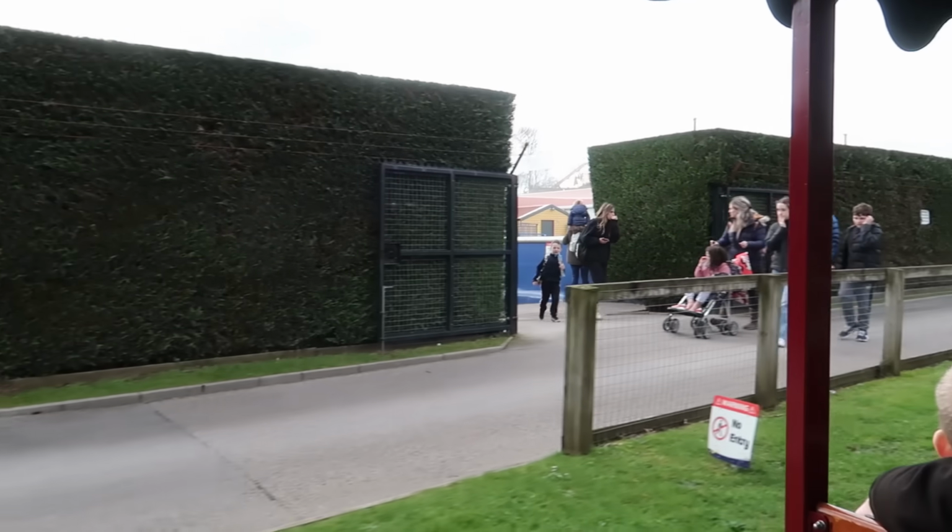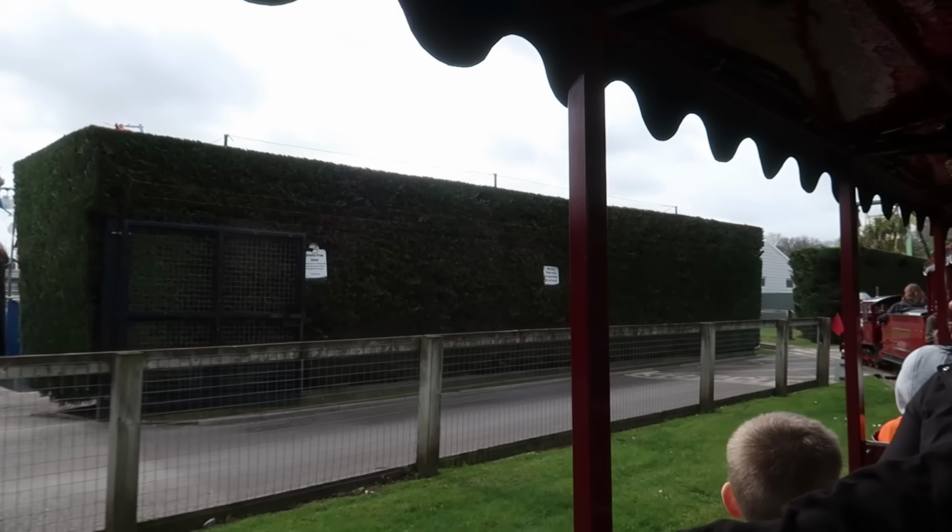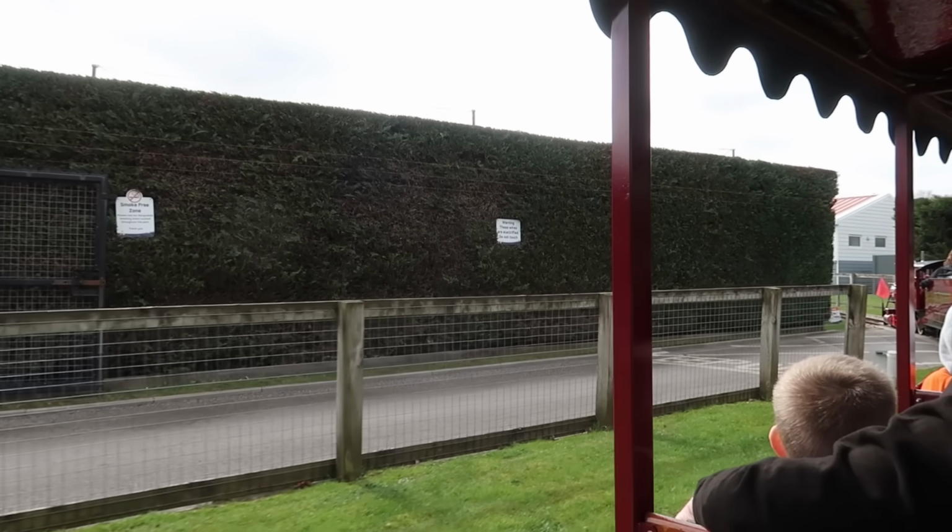It's a great park. Yeah, it's really nice and relaxing when you come here as well. A nice break away from other things, isn't it? Yeah, definitely. I always love coming down here and seeing this park. Shout out to the hedges as well. Always look great, all these hedges. Can't get them in every time.